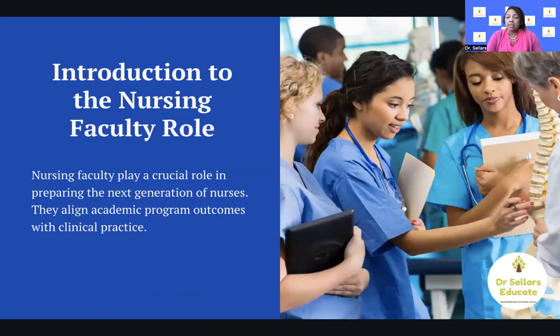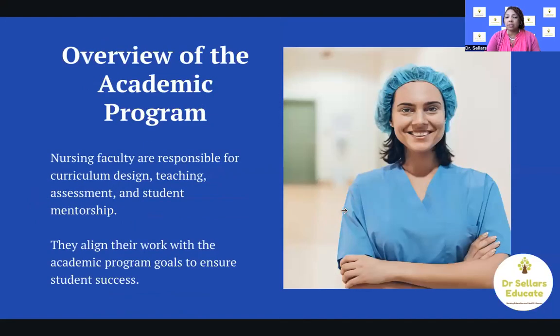Our responsibility as nursing faculty is to ensure that we are preparing our nursing students for the next phase of their career. We want to ensure there's alignment, and ultimately we have good matriculation rates, that students are progressing in our program, that they're being successful, and that they are well prepared to be successful on the NCLEX, and ultimately to make safe patient care decisions at the bedside.